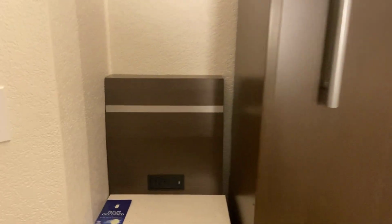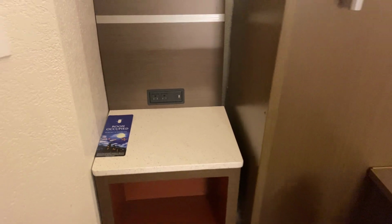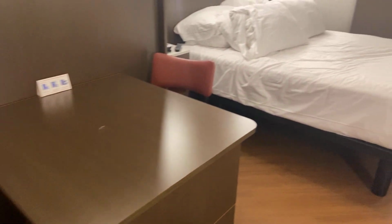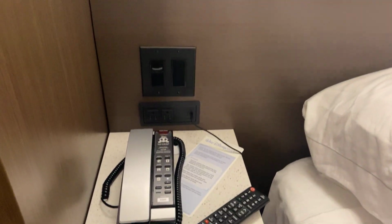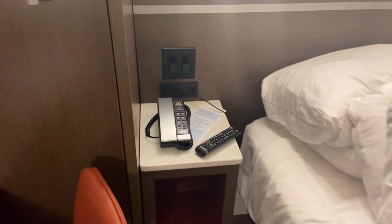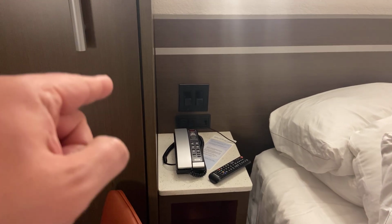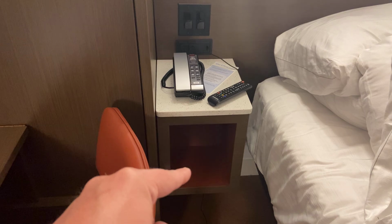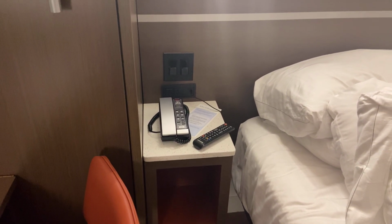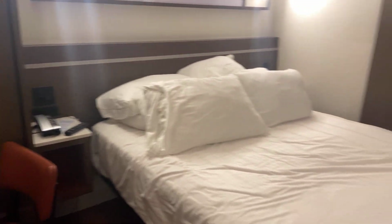But if you are using both beds, there are USB plugs on the side for this one. You would have to share them on this end because you only get one. And this is also where the phone is. Another pet peeve of these rooms, if I may just nitpick, I don't really need that phone taking up all this counter space. Put it down here, because so few people are using that phone nowadays. It really doesn't need to be taking up some of the most precious counter space right along the bed.